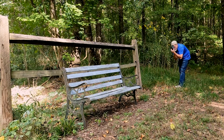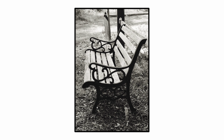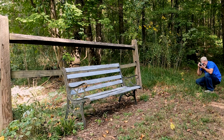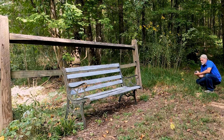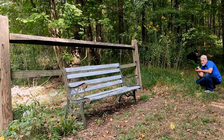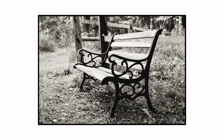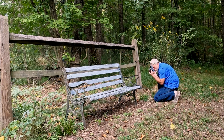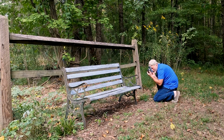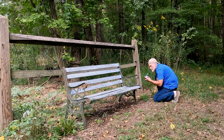Again, slightly different angle. Now, since I've got some brighter areas in the background, I'm going to overexpose this a stop. And the sun went behind, that's fine. Got a nice leaf through here. Let's do a frame within a frame here. That's at 1/125th of a second at 5.6.